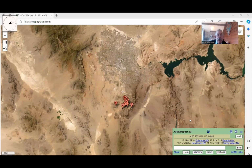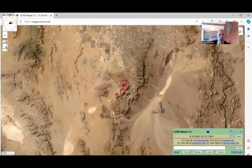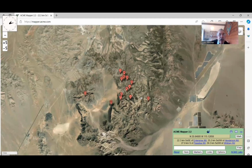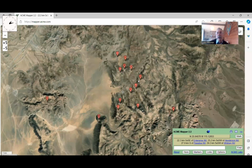I've been looking at hunting sites south of Las Vegas in the McCullough Mountains, which aren't really mountains, they're more like rolling plateaus south of Las Vegas. And one thing leads to another. I started off looking at lithic debris.